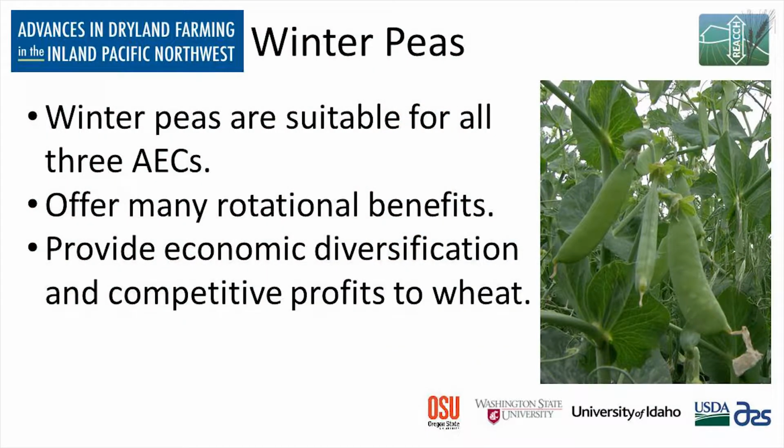Winter peas are suitable all across the agroecological classes of the inland Pacific Northwest, so they can fit into the annual zone or the transition zone or into the grain fallow zone. They offer many rotational benefits that we'll get into, and they provide economic diversification for systems that are predominantly wheat. And so really the AEC that we see them fitting into the best is the grain fallow rotation, because that's the rotation with the least opportunity for diversity at this moment with not being able to grow any spring crops.